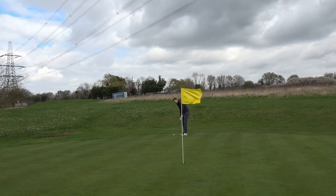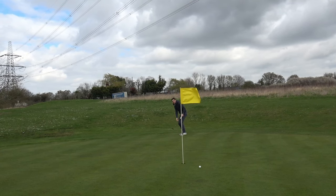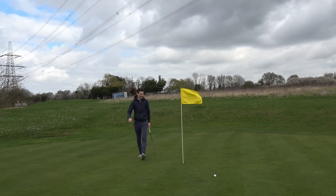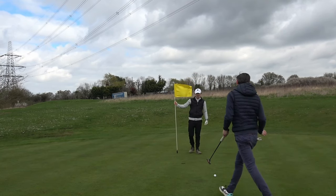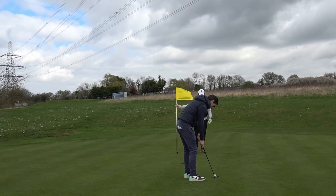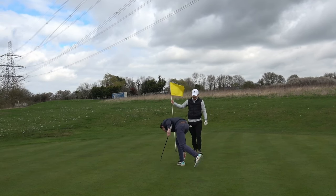Gonna break 90 today, come on. Par putt. Slow, slow, slow. That's really fast. And we've got downhill as well, so that was a little bit too fast than what I wanted. We've got to make this now for a bogey start. Bit of a fluster start, as I said, but plenty of holes to come back and fix this problem. Good bogey.